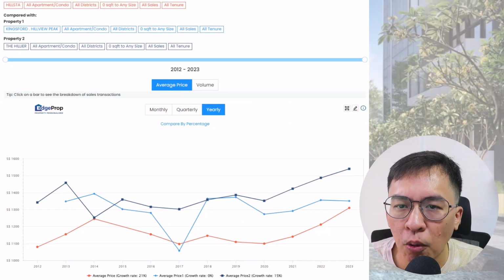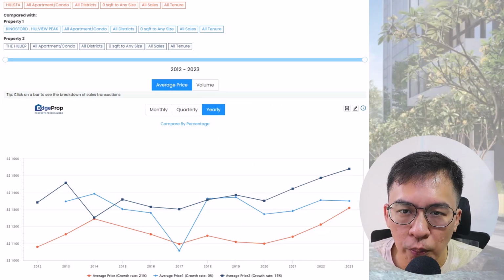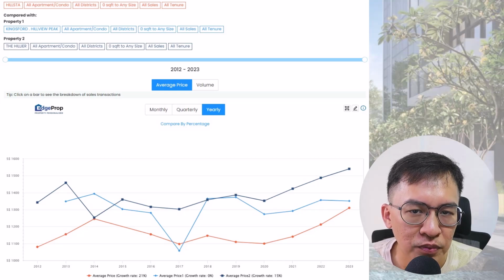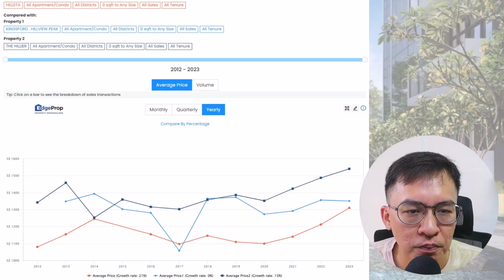Thirdly, and most importantly, is the performance of the new launch condominiums turned resale condominiums in the vicinity. In this chart, we can see an overview of their performance since launch.